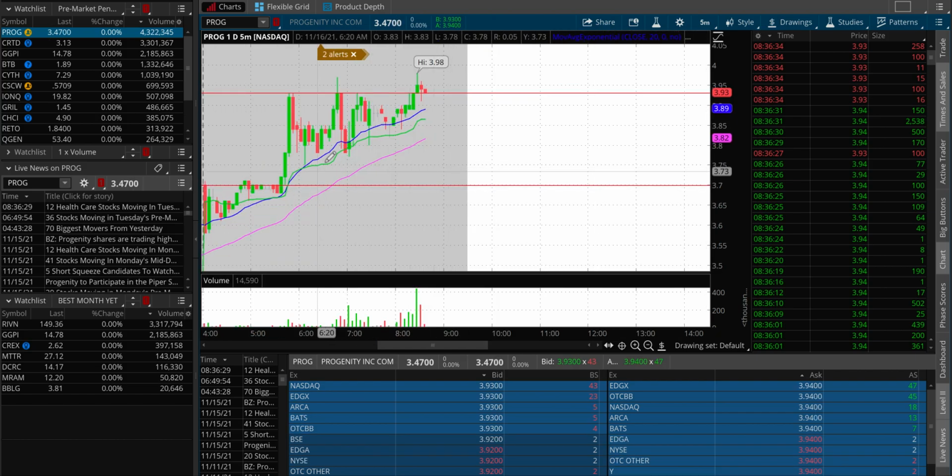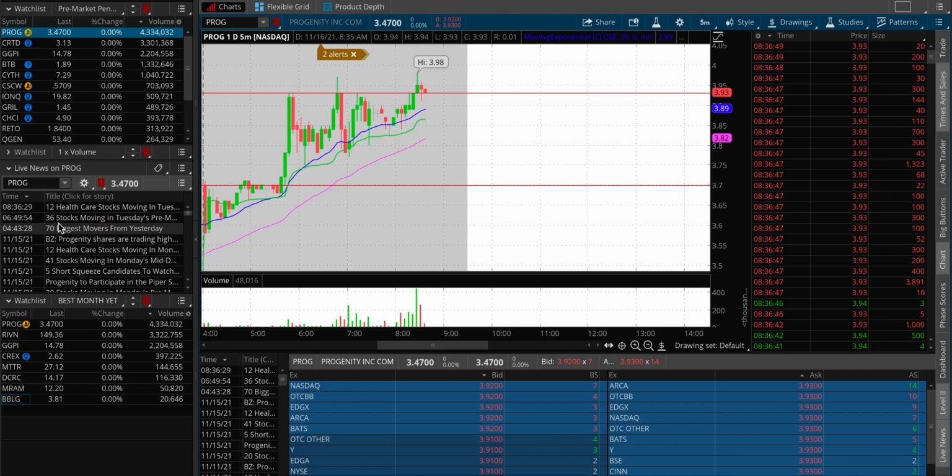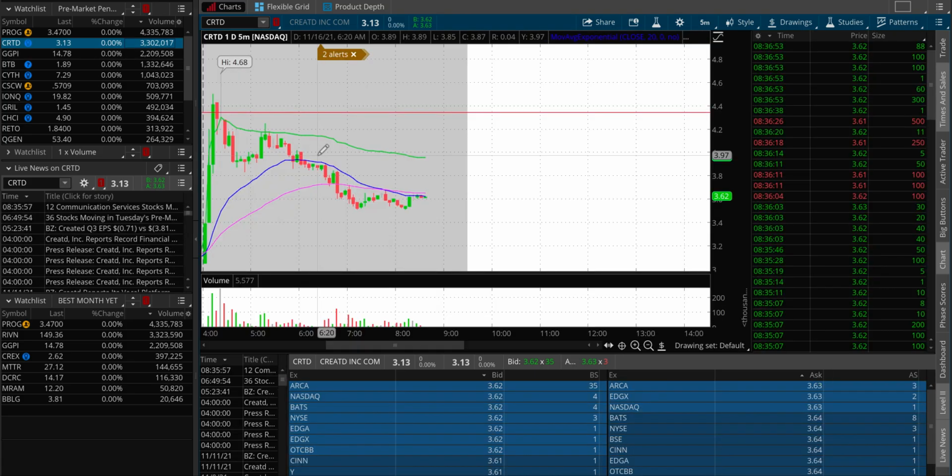In the meantime, it's trailing this EMA 20 and VWAP very nicely. So a bounce there would be a bounce trade. That's probably the top stock for the day, just because of the amount of volume it currently has.